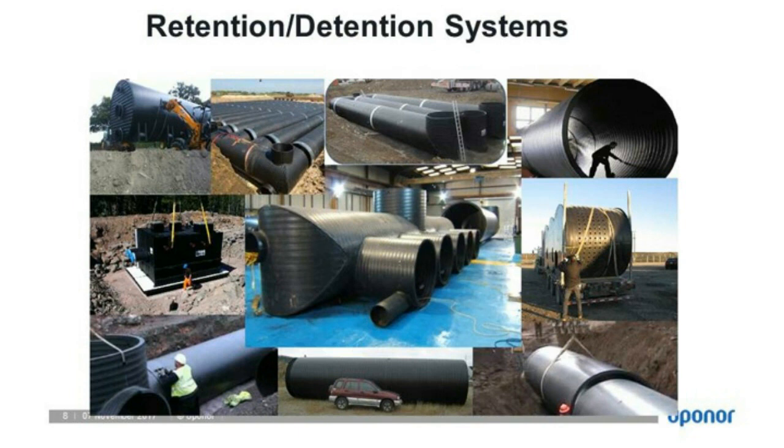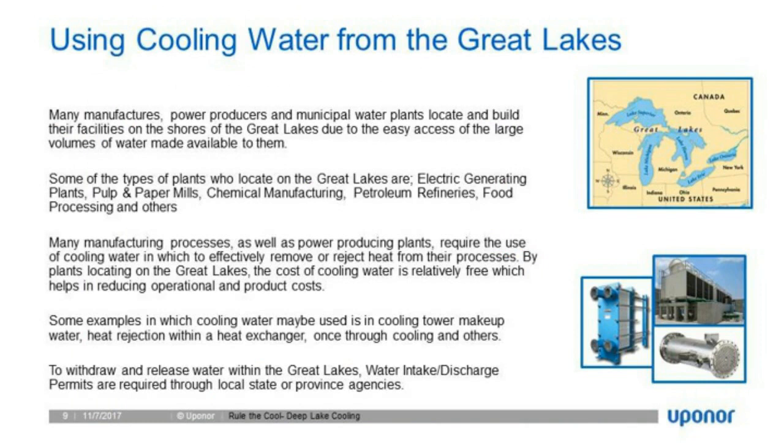So, getting into the body of the presentation, cooling water from the Great Lakes. We have many manufacturers located around the 5 Great Lakes, which are natural fresh lake waters. They include food manufacturers, power generation, pulp and mining, petrochemical, food processing, and others.